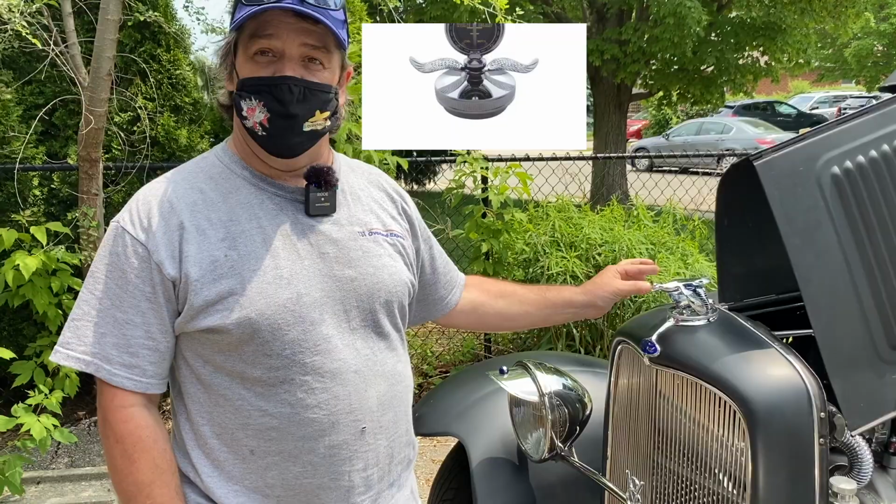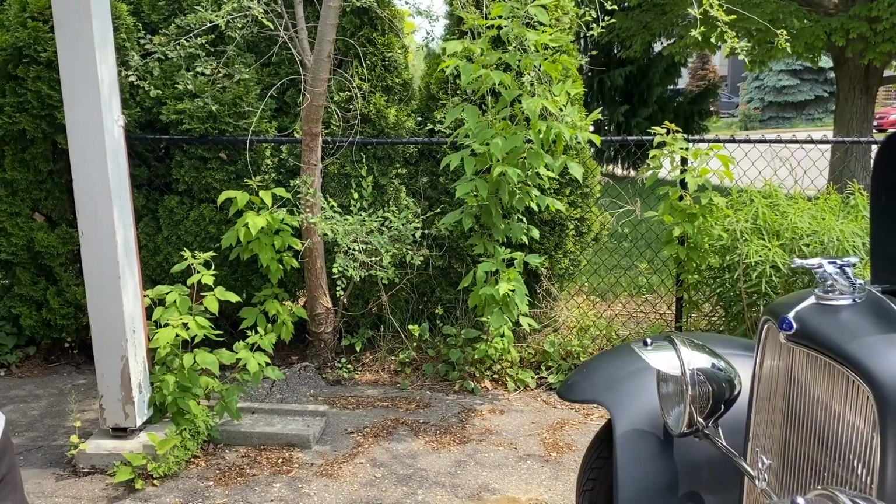Wow, that's something else. Motometer. That's something else. Yeah. But today, that's not really practical. I've got a gauge in the car that tells me how hot it's getting, so.